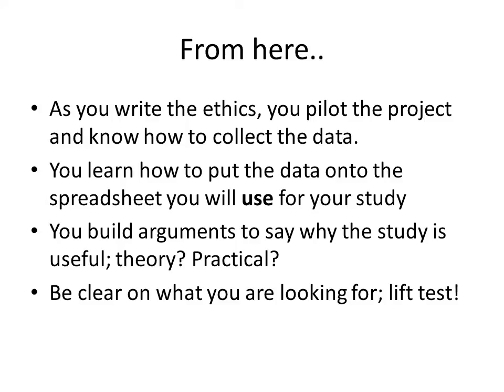So where do we go from here? As you write the ethics, you pilot the projects. You know how to collect the data. Piloting the project will illustrate to you some of the issues regarding the data collection itself. You learn how to put the data onto a spreadsheet, and it will be the same as what you'll do in your dissertation. You build arguments to say why the study is useful. They could be theoretical, they could be practical, but there are arguments. You're telling that story I said before, you build an argument. It's not just lob down the facts and hope for the best, not lob down the facts and let the lecturer make sense of what he can. It's about building an argument.